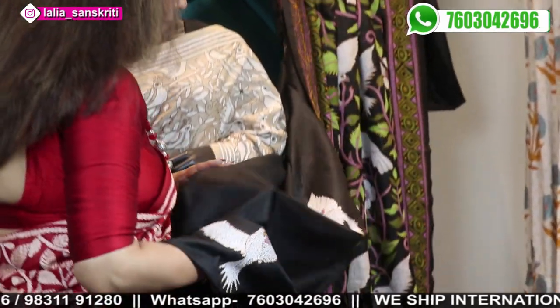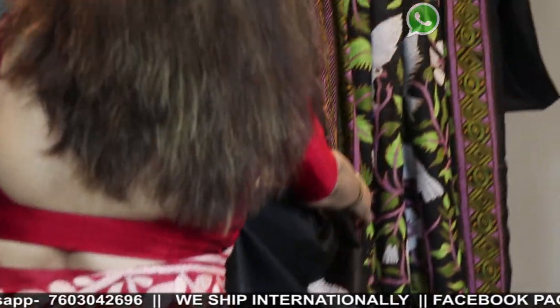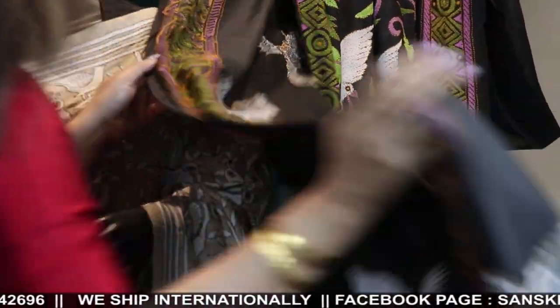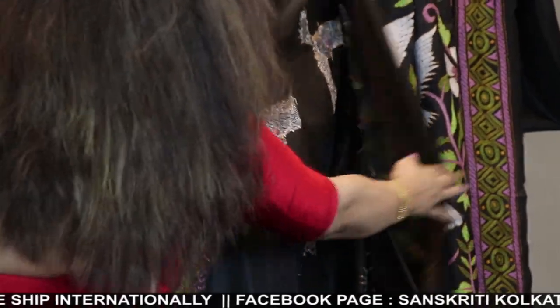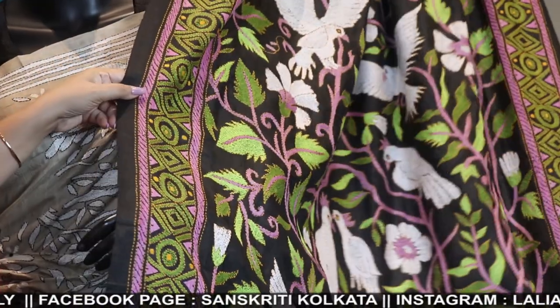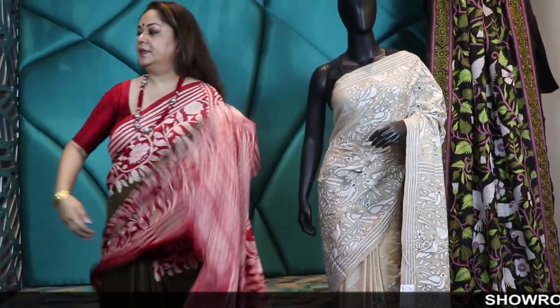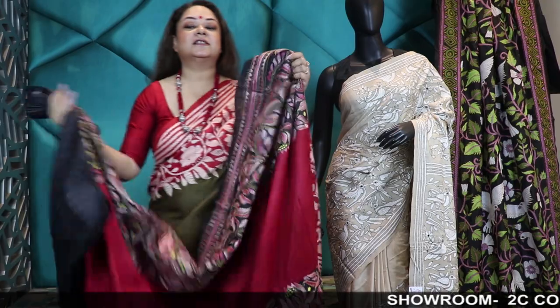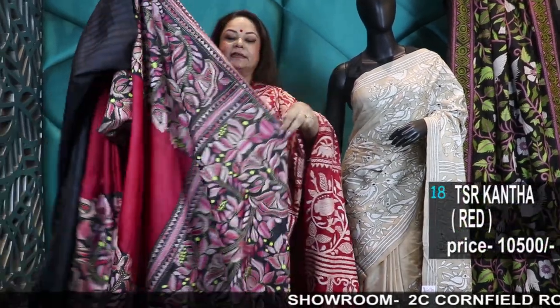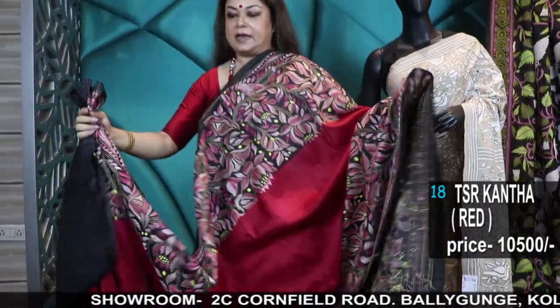The saree is, this is the pleat part with the birds, and the body till your pleat will have the, sorry, all over embroidery. Okay, 10,900, color lavender and olive. Moving on to tussars now. Dyed tussar katha number 18.